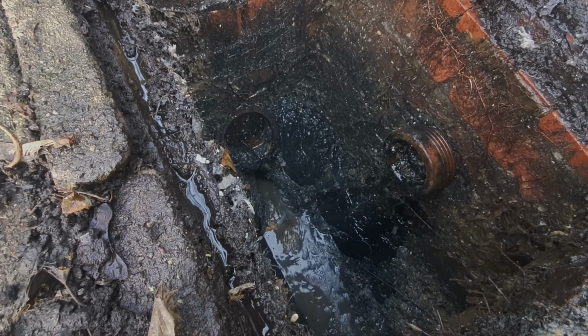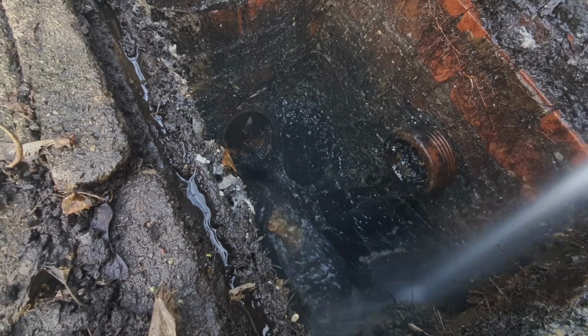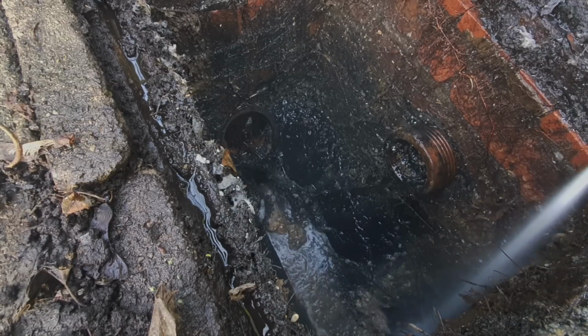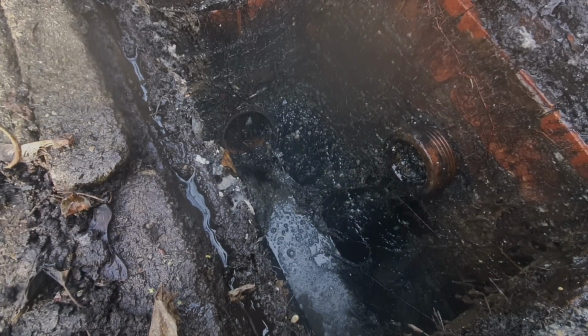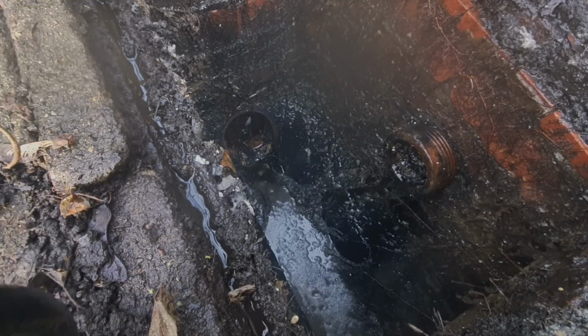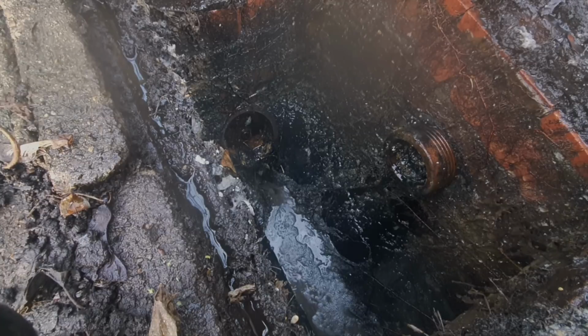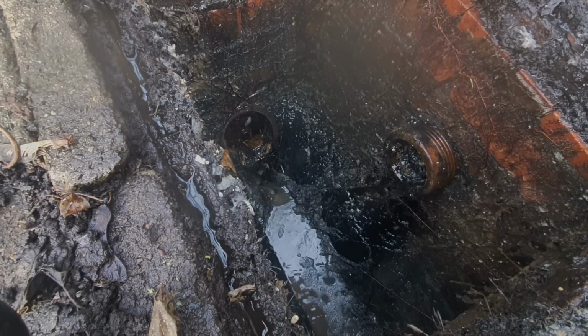Got roots down there. Okay guys, so I'll go and get the grabber with bag, get all these roots out, and we'll call it a day. Well, we won't, because we'll clear that gully out before we go. All part of the service, isn't it?